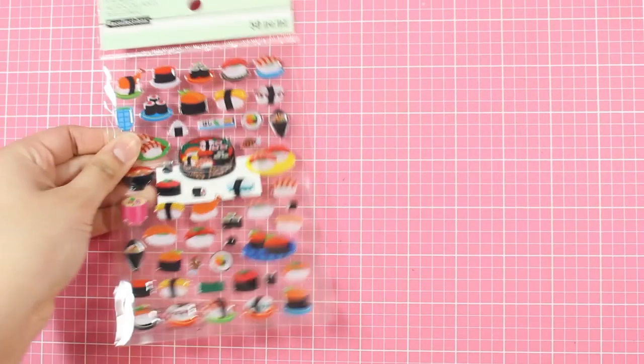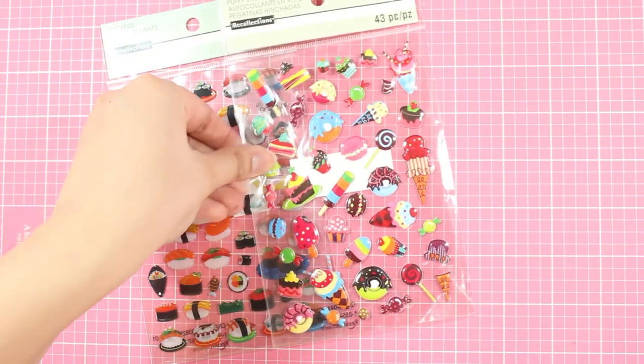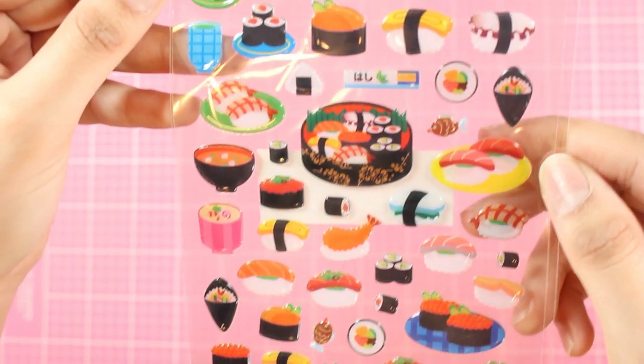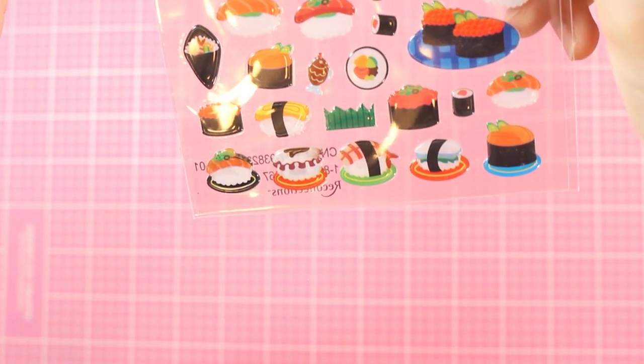These stickers are from the brand Recollections. They sell this brand at Michaels, I'm not sure about other craft stores. Fun fact though, Michaels at least once a month has a 40% off coupon for all regular price stickers and washi tape just for the Recollection brand, so definitely take advantage of it.